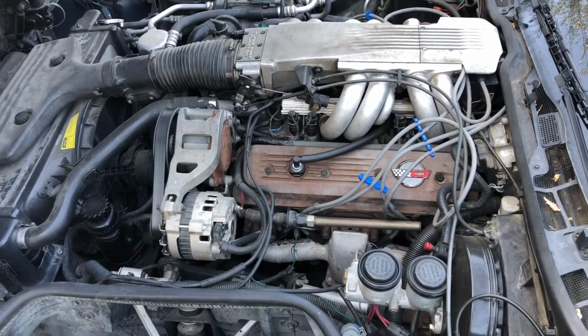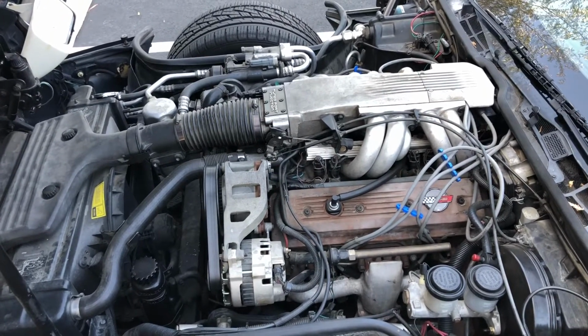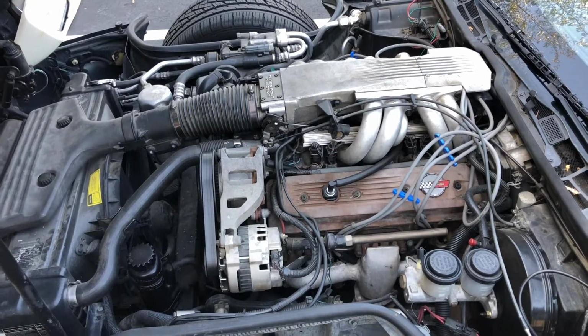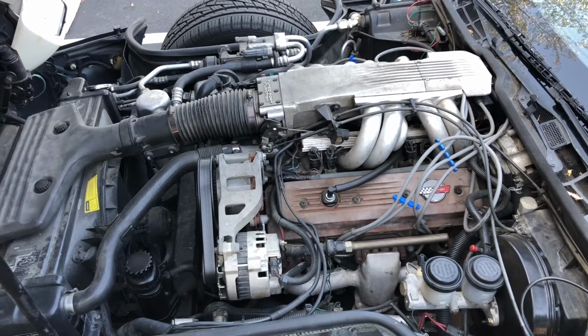It always starts. It actually gets really decent gas mileage. So this thing gets about, I was averaging like 20 for me overall. This is a mix between highway and city driving. So not bad by any stretch, especially for a decent sized V8.